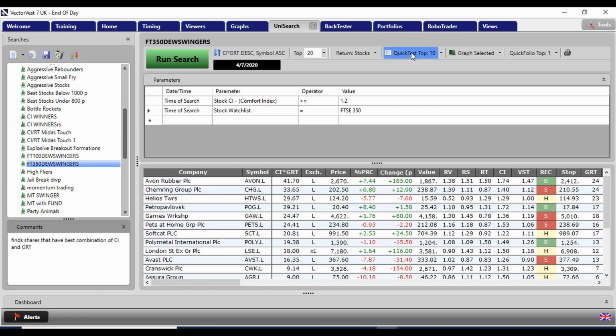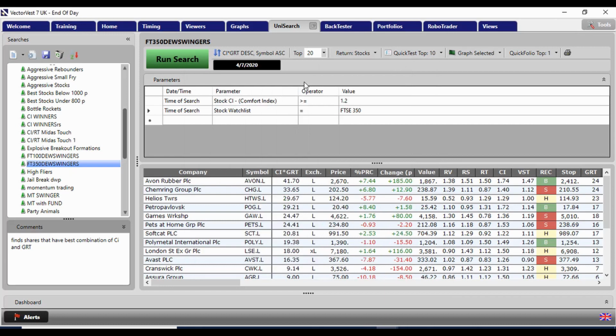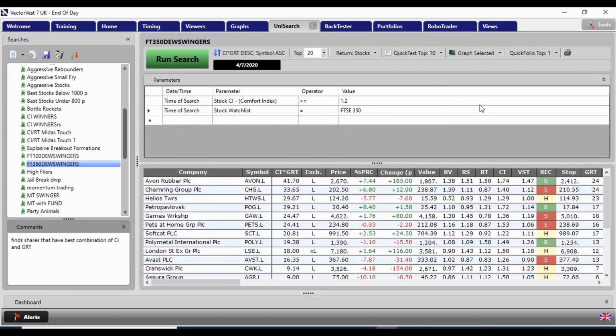Now, I bought most of them myself. If I tested that to today or last night's date, that search has produced no losses, and it's 2.5 times the performance of the London market. So although it's quite a simple search, it works exceptionally well.